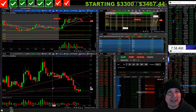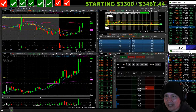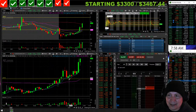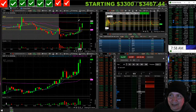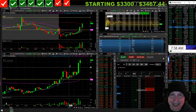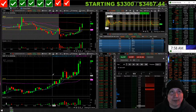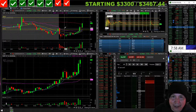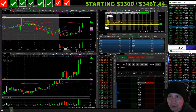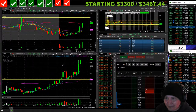Oh, CARV is moving, and WKHS, CARV is moving right now. CARV is moving above the 7.50s. It already pushed over, and now it's getting up above there. So CARV and WKHS doing the same move. They're both, this one just did a red to green move right here. Just did a red to green move right there. Look at that. Right there, man.